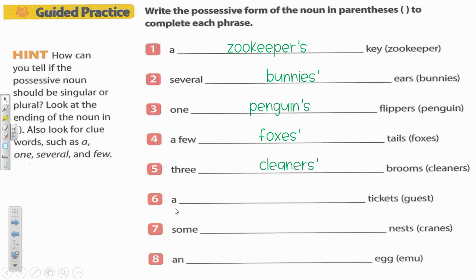Number six, a guest's tickets. Well, we wanted to say the tickets that belong to the guest, so it would be a guest's tickets. Since it's singular, it goes apostrophe and then the S. Number seven, some cranes' nests. In this case, cranes is a bird. So some, plural, cranes with the apostrophe at the end, nests.